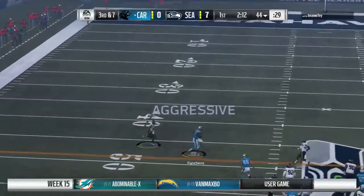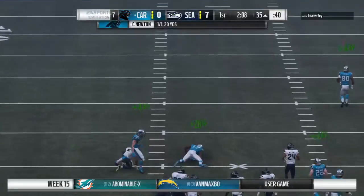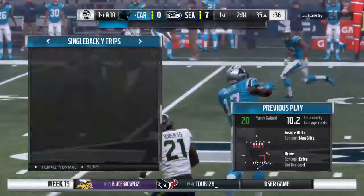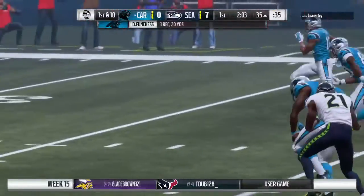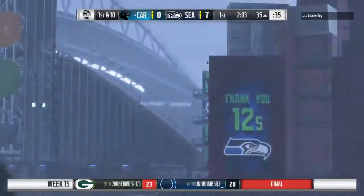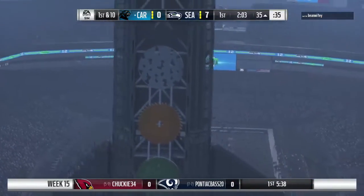Here's Newton. And he gets it to Funchess, complete. And he's going to get this down to the 35-yard line. It's a gain of 20 and picking up the first. Plenty of things to talk about here, partner, but to me, their defense gave up a touchdown on the first drive. How about how they're responding, coming back? That's a big 3rd down pickup to keep their drive alive.